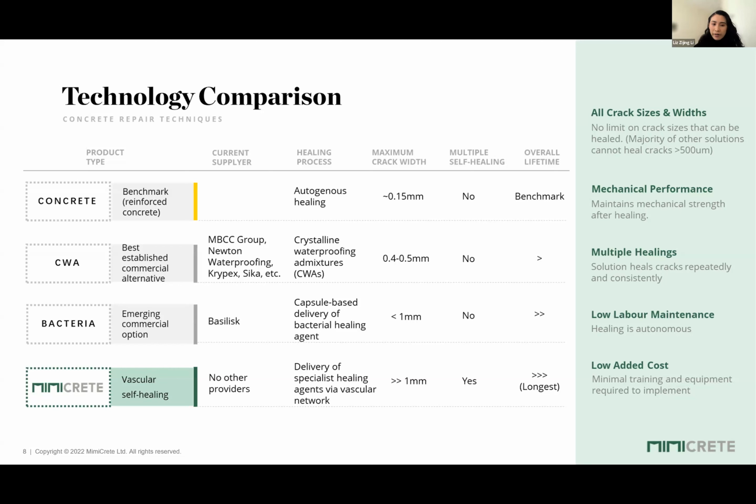And then for the bacteria, as we mentioned at an earlier stage, some of the bacteria can be encapsulated in capsules and then mixed together, also targeting small to large cracks. But there are a few different focuses regarding the bacteria. And the vascular structure has a specific, unique focus, really targeting the mechanical recovery of the building, but also being able to have more flexibility for the healing agent.